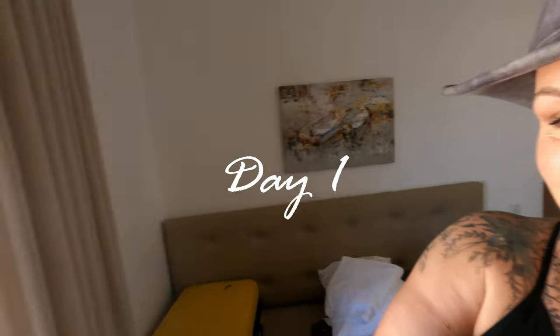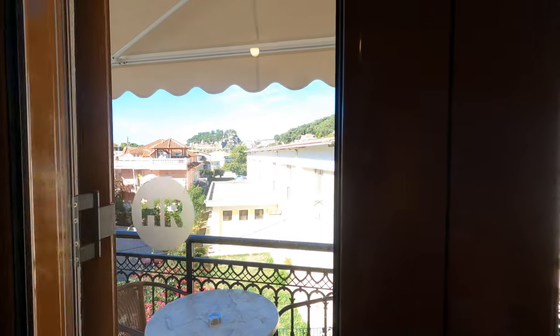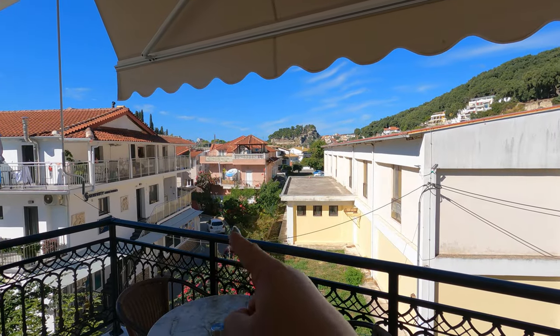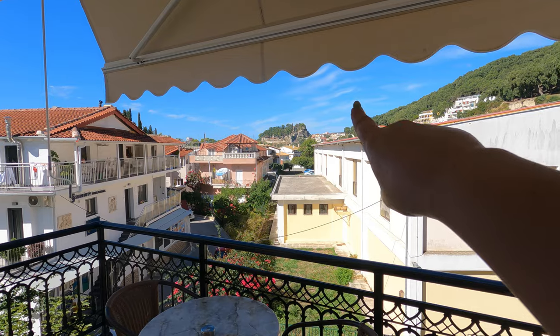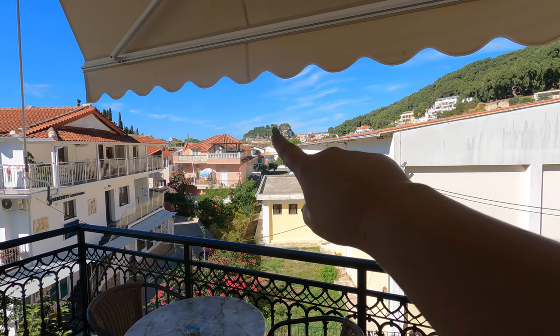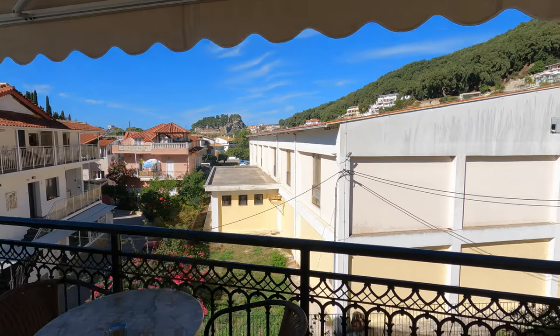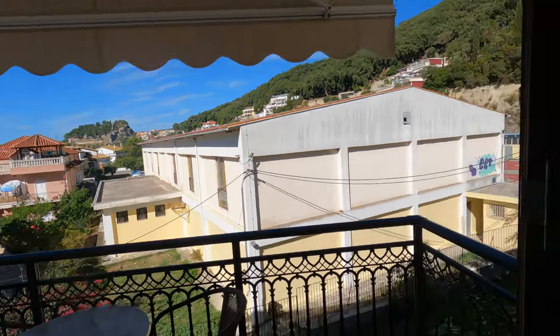We're in Parga and this is our view. We walk into town down there where the car is, the main town area. It's just a couple of minutes walk away. You can see the castle there. It's really, really pretty.